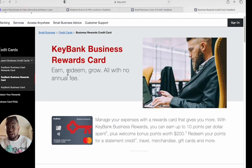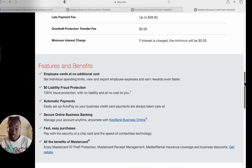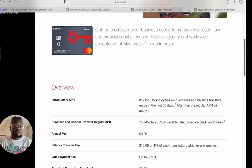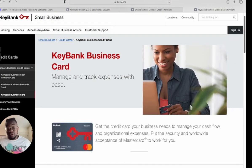And then you got the Keybank Business card. The business card doesn't offer any rewards, right? So all these cards are 0% APR for 6 months, and the business card doesn't offer any rewards. So it doesn't make a difference, honestly. But I would rather have 0% APR and earn rewards. This card, you can't earn rewards and it's the same amount of time. They don't even extend the time. So the cards are pretty much similar. But again, the cards are up to $50,000, right? You can get up to $50,000 with no documentation.